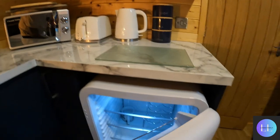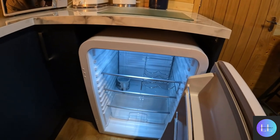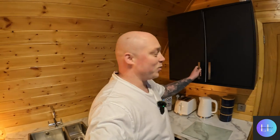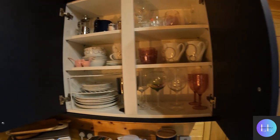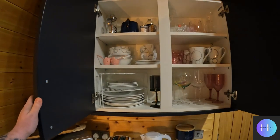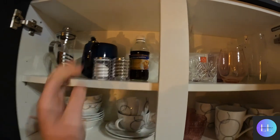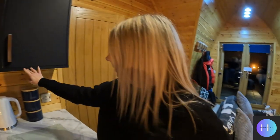Obviously, everything's made of wood. Nice fridge. There's wine in it. No, there isn't. But I'm sure there's wine in the car. There is wine in the car. Loads of cutlery. Yeah, lots. I think there's a shop nearby to get stuff. Even nice glasses. Even chip shop style vinegar. So that means we may have to go to the chip shop.